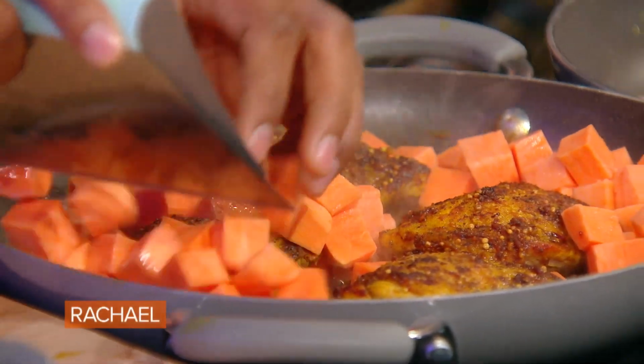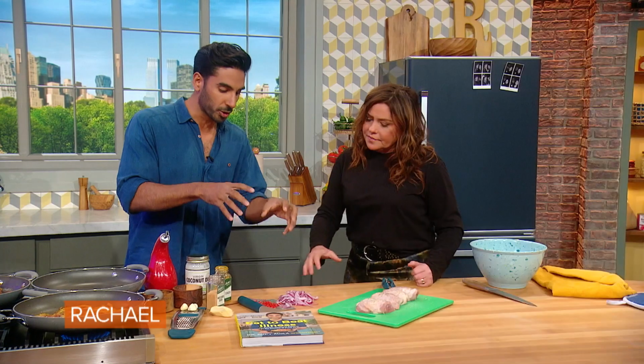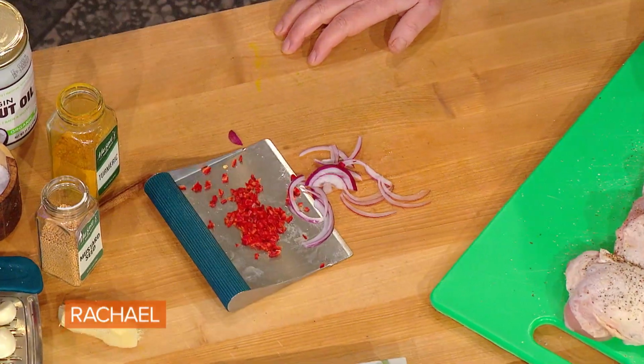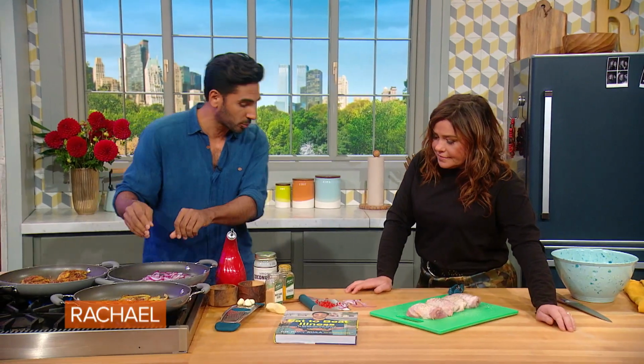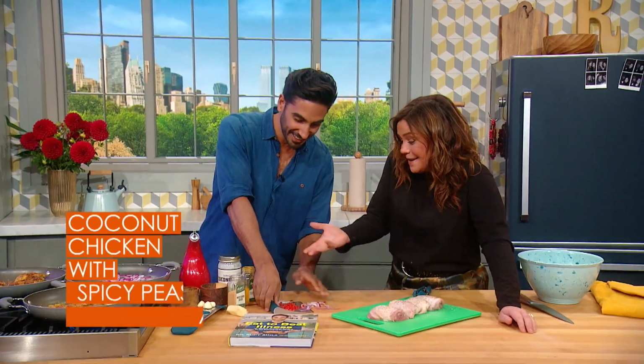So we're going to be cooking a spicy chicken, coconut, peas and sweet potato dish. So we've got sweet red onions here, absolutely delicious, full of prebiotic fibers. We were just talking about that as well. This looks like a dinner at my house. Exactly, yeah. So many ingredients here. I could make this. Yes.